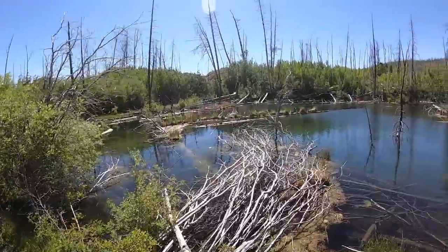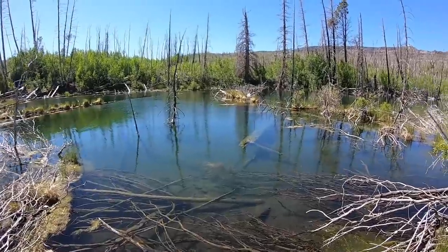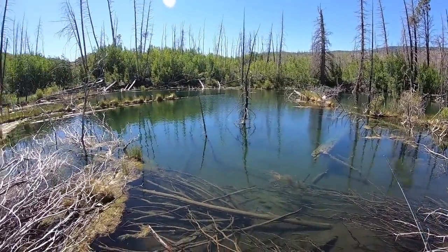All right, here we are. Spot number two, full of tiger trout. And there are some quite big fish in here as well, so let's try it out.